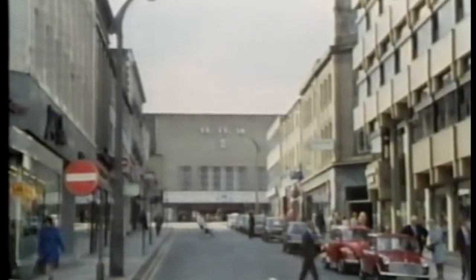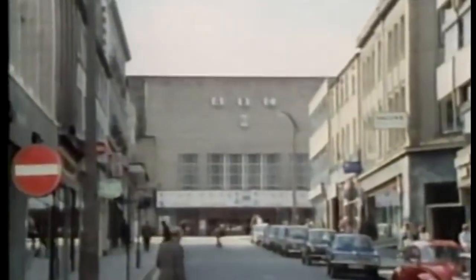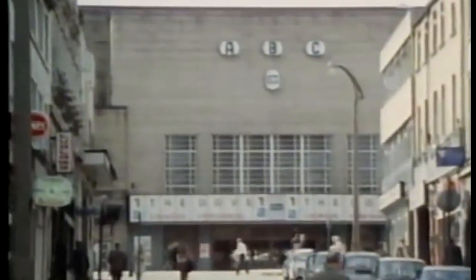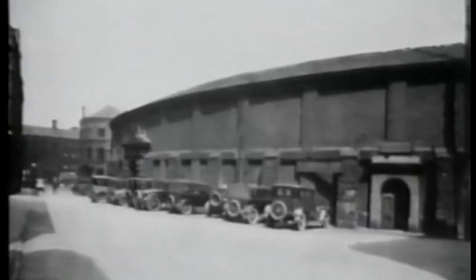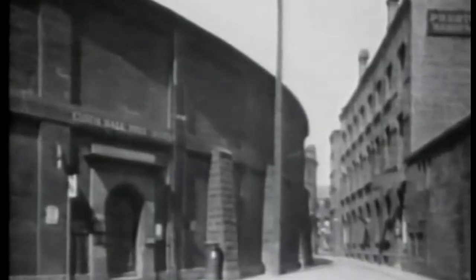And at the end of that street was, until 1930, Huddersfield's one grand gesture before the 19th century, before the railway station. And that was the Cloth Hall, which is a kind of combination of Covent Garden for cloth and a stock exchange. It was oval. It looked pretty much like a bull ring. Grim enough, but very, very strong.